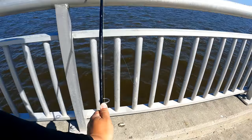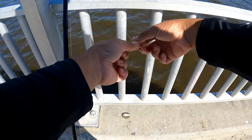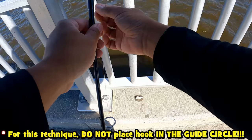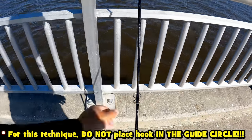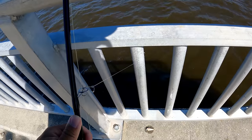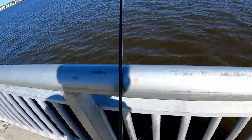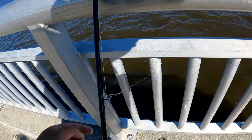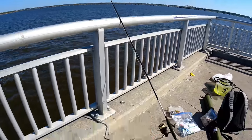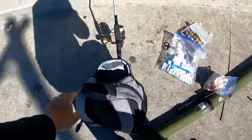So I'm gonna set my drag, and when I don't have a rod holder, I usually attach a line with a little circle hook right here to the railing, so that I can make sure I don't lose my rod. That's my rod holder right over there, okay? With this setup, listen, man, if a fish takes the rod, with this 30-pound test line and 30-pound leader, there's absolutely no way that this rod is gonna fly in. But just for extra safety, you know?